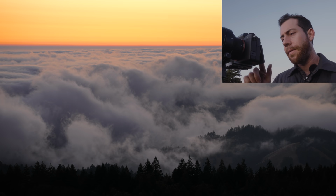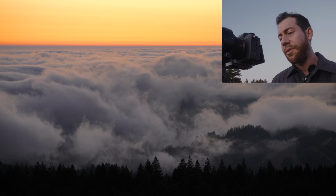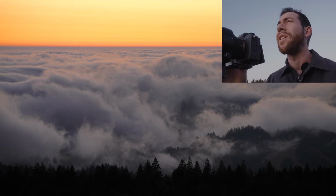The fog has such a nice shape right now too. It's just pouring down and then swirling right before the tree line. I think this is gonna make for a really interesting time lapse. I'm gonna do the same settings as before, probably just a 1 second interval for this one.